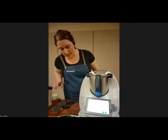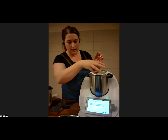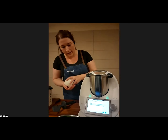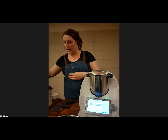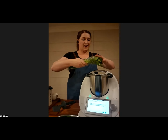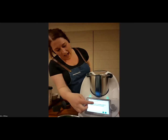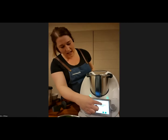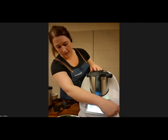Okay, so into there next, we're going to put 1 onion, just halved, so just straight in like that, and then 2 garlic cloves as well, just halved. It says a small bunch of parsley, so I'm not very particular with these kind of things, just pull off a bit. And then again, putting the lid back on, and now we've got 3 seconds on speed 7.